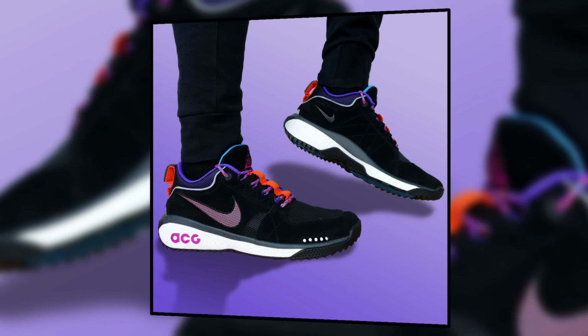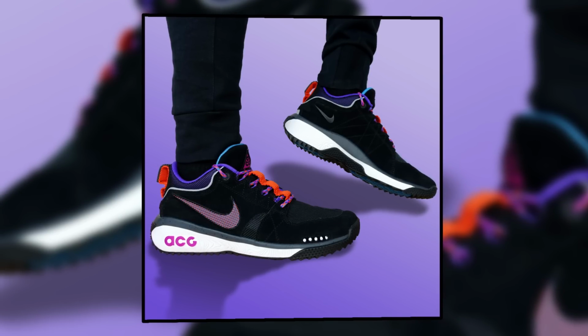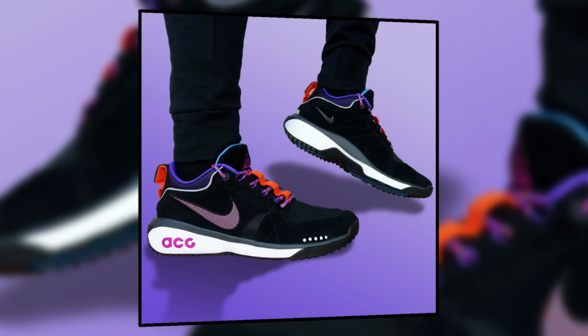The obvious option, I feel, would be to have stuck this on an ACG shoe or something that already has those outdoor performance credentials, but instead they've done this on an Air Force 1 intentionally to emphasize that sort of clash between lifestyle streetwear and outdoor gorpcore. We're not just out here hikerizing things. It's like being yassified but with more trail mix.